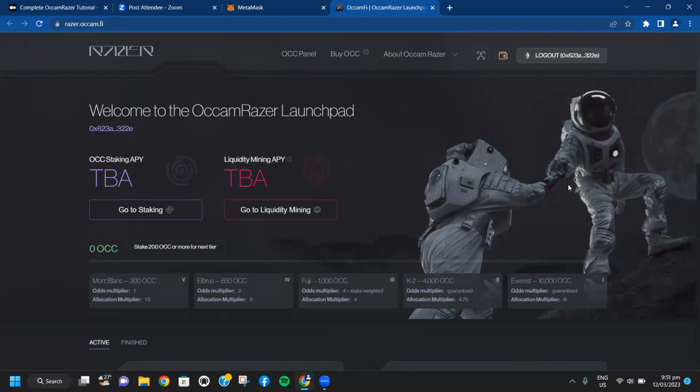After connecting your MetaMask account with Occam Razer, the next step is to apply for KYC. We need to make sure that we are KYC approved. I know that many of our Occam DAO community members are already KYC approved, but for the sake of our new members, especially those who want to participate in this IDO, you want to be sure that you get approved for KYC.